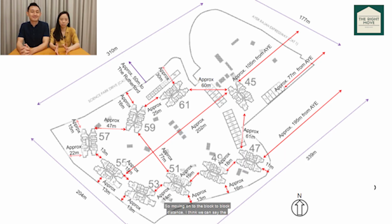So moving on to the block-to-block distance, I think we can say the block-to-block distance is great in Normanton Park. To start off, it is a very huge site, very long, very big. When you compare to a soccer field that is normally 130 meters by 85 meters, you can probably fit quite a number of soccer fields within Normanton Park. And talking about block-to-block distance, when you compare block 59 to block 51, which are probably the closest in terms of the width at 77 meters, I think that is even further than what we get at other condos already, and the furthest blocks being 55 and 45, 200 meters far apart. So I think there will definitely not be an issue of privacy concerns for the inward facing.